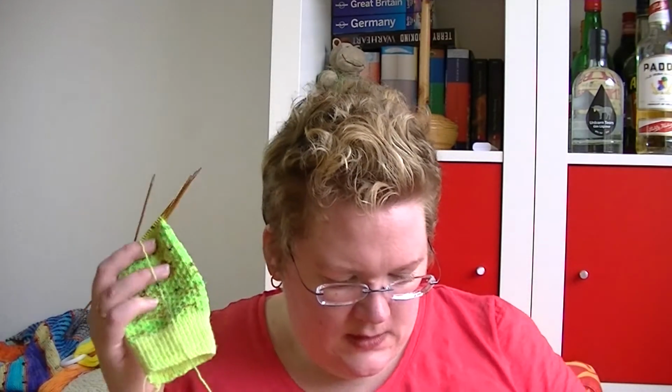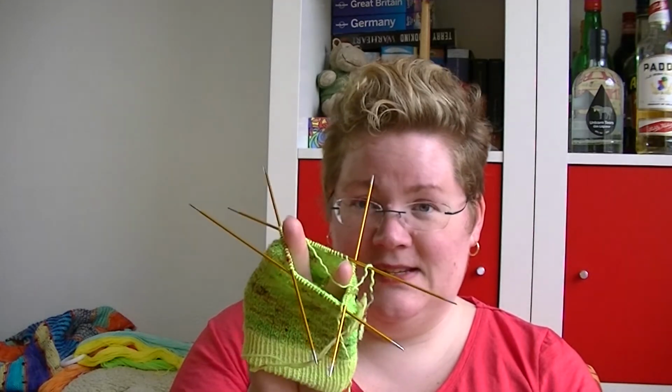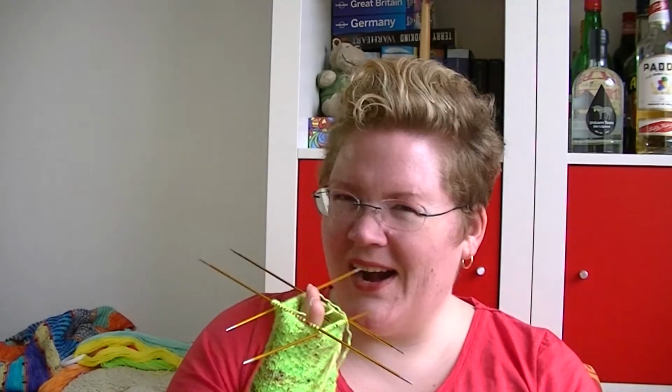And these are Zings, which are not the right size, but that's what I had. I was knitting this on 2.25 millimeter Hiya Hiya Sharps, and I needed that needle for the other sock, I thought. I started it on that as well. So yeah, I put it on DP ends because that was the only 2.25-ish I had left. And I managed to knit two rounds with DP ends. I'm like, what? What happened here? I can knit with DP ends.